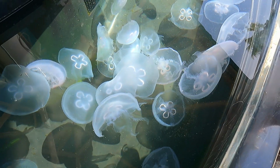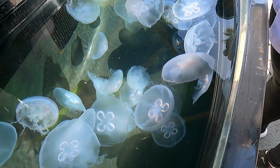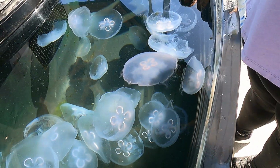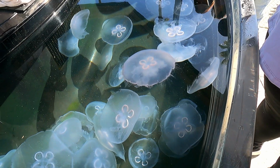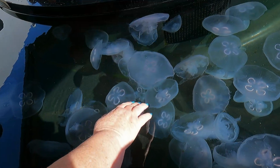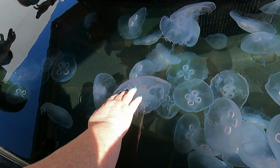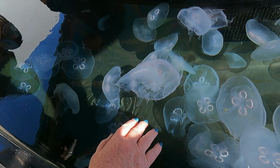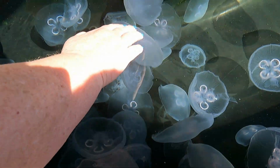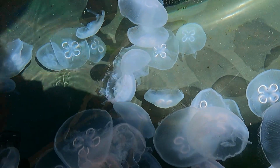Oh, so these are from right here? Yes. And you could literally touch them? You didn't ask me if they sting. Do they? Well, we met a docent at the front and she said that our skin is too thick. So they sting, but we don't feel it. Yes, exactly right. Only the top. What does that feel like? It's squishy. Soft. Let's do it together. It's like jelly, kind of. Really soft rubber. Now the round circles are their stomachs. Remember, the top.